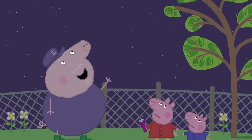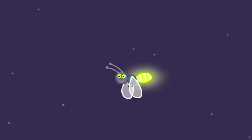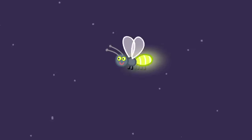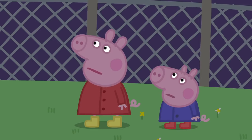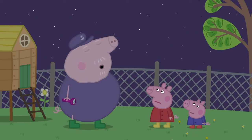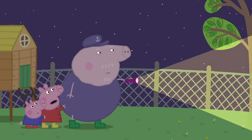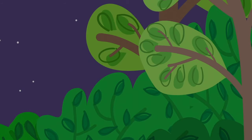Look up at the sky. Is it a shooting star? No, that is a firefly. Is it on fire? Oh, no, Peppa. It has a tummy that glows. Wow! Are there any big night animals in your garden, Grandpa? No. Oh, what's that? It's a big night animal.